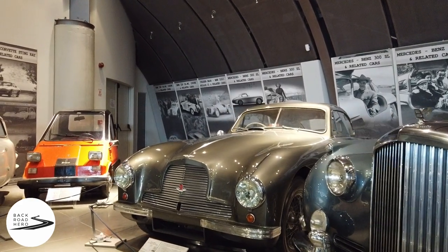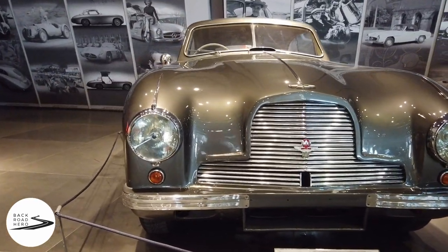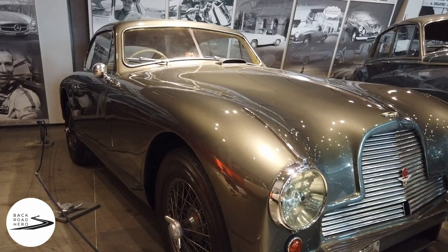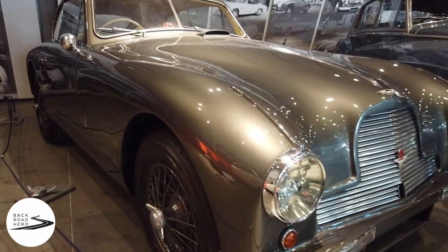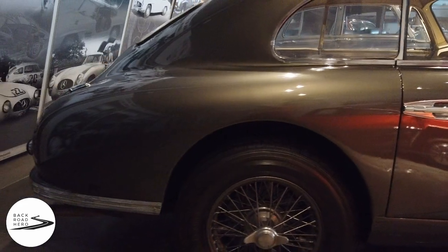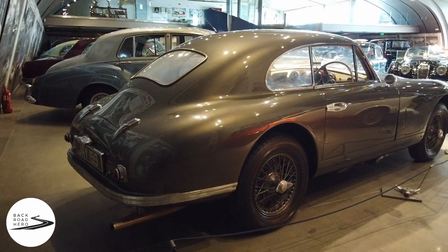So I'm really sorry, folks, but this is probably the ugliest Aston Martin ever produced. Certainly in my opinion anyway. The DB2 fixed head coupe. Not really sure what they were doing here, but that's a face only a mother could love. But the rest of it, you're getting to see kind of classic Aston Martin and the lines and the tail, but they came a long way from this to the DB5s and 6s.